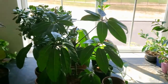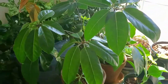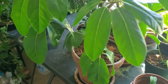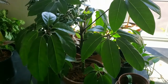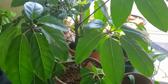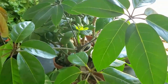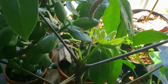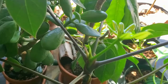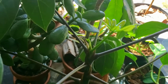Right here we got a big leaf Schefflera. It's a relatively new addition. Again, in terracotta. I love terracotta. It just wicks away excess moisture. It does a really great job for anything that doesn't want to be moist all the time. So, yeah. See a new leaf coming in, and I hadn't even noticed that before. There's another new leaf on top of the new leaf coming in already as well.